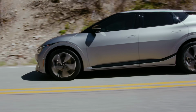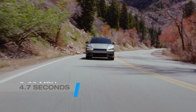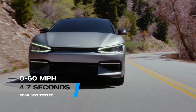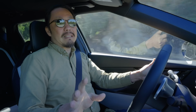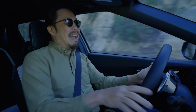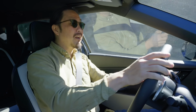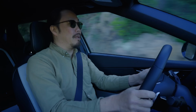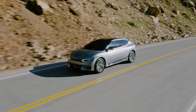it is really quite fun. And by the way, this EV6 hit 60 miles an hour in the exact same 4.7 seconds that the Ioniq 5 took. That means if you're looking for a bit more fun and confident handling, the Kia EV6 is the clear choice. However, if you're looking for the softest, cushiest ride, the Ioniq 5 is your best bet. Of course, driving is just part of the experience, so let's pull over and compare the interiors.